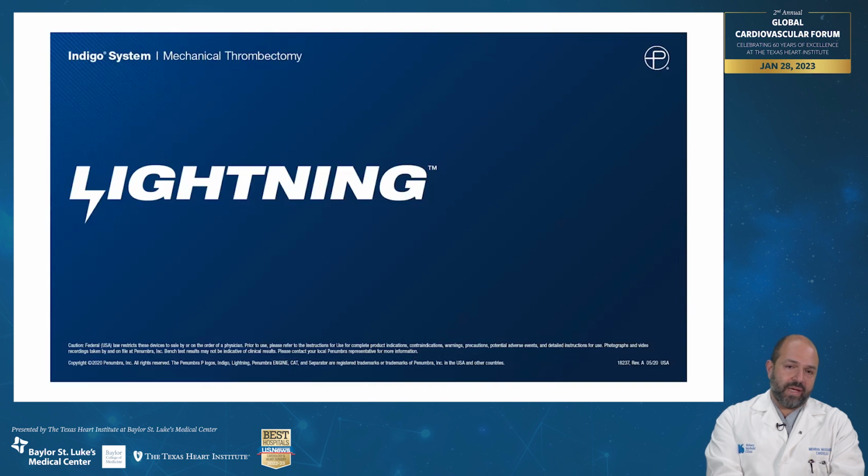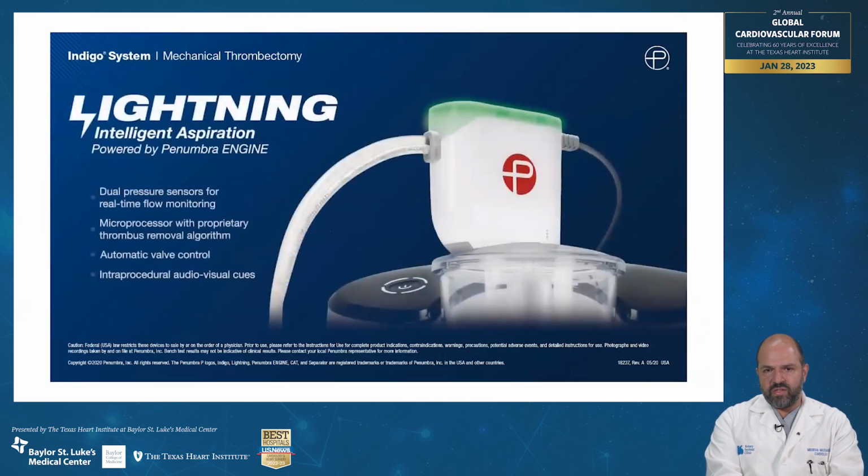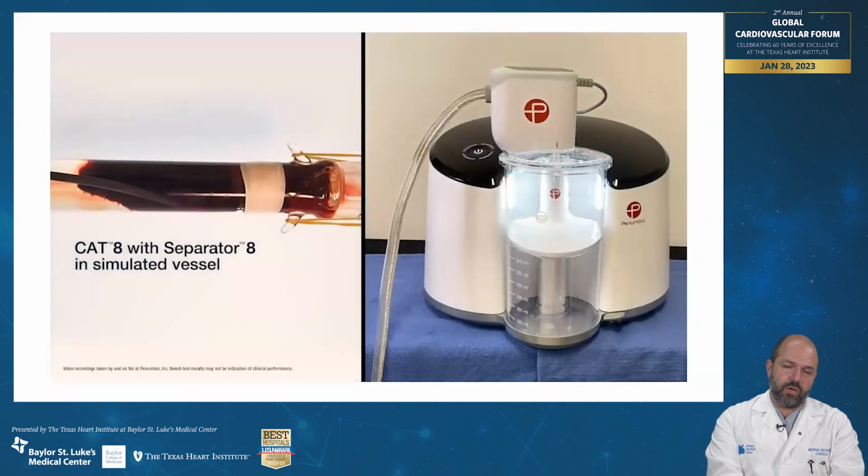Penumbra is a mechanical thrombectomy, and this is a cartoon showing that. And there are different size Penumbras. This is a great device. We see this a lot in the coronary space for patients with ST elevation myocardial infarctions. We use the small Penumbra to perform thrombectomy on the coronary arteries.